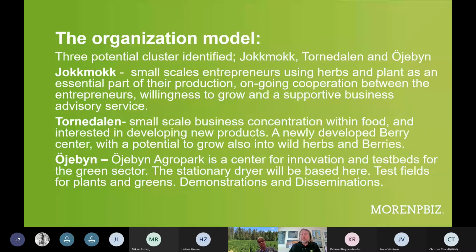We have actually identified 3 potential clusters, actually 4, because I can easily add Kalix River Valley to this slide. What we can see out of those 4 clusters is that they are quite small-scale operators. In some of the cases we can see some bigger operators as well. In Jokkmokk we have an ongoing cooperation between the operators. We can see a willingness to grow and a supportive business advisory service as well.